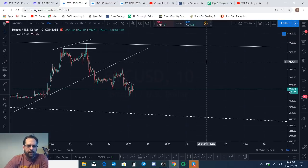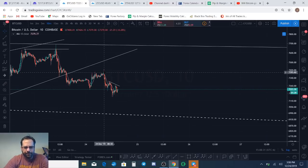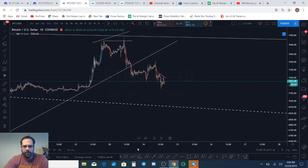I go back and forth on this, guys. I really do. Inclined to go 1, 2, 3, 4, 5. This expanded flat here is a 2-wave, and then we're making the 3rd wave to the downside. That's a very bearish count. It's a very bearish look on the market there.